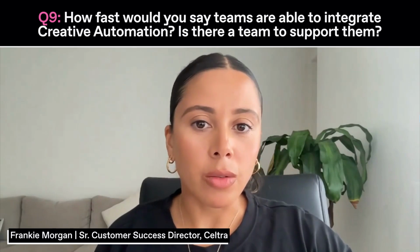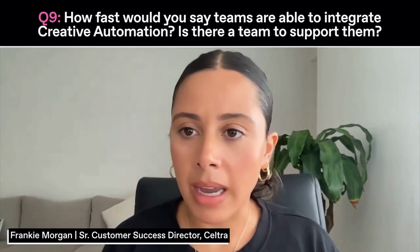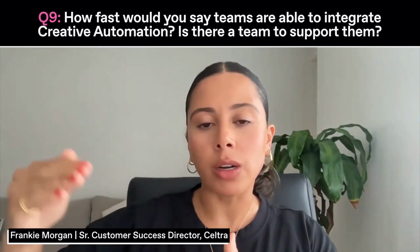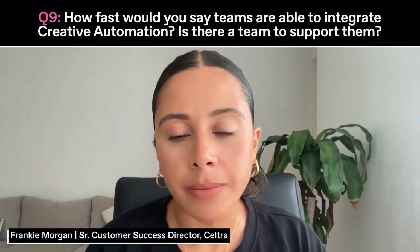And then when it comes to actually implementing the technology, if you started building within Celtra at the beginning of the month, we've seen teams get trained up and launch a campaign within 4 weeks. It depends on the scale. We would say to start small and crawl, walk, run, but it can be done as quickly as you need it to be done.